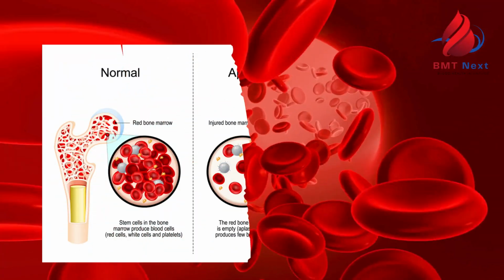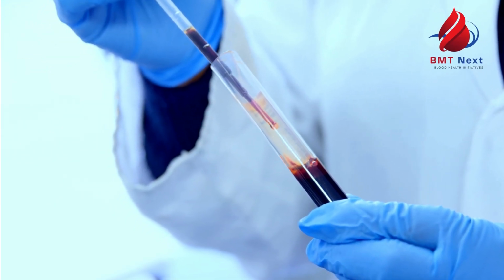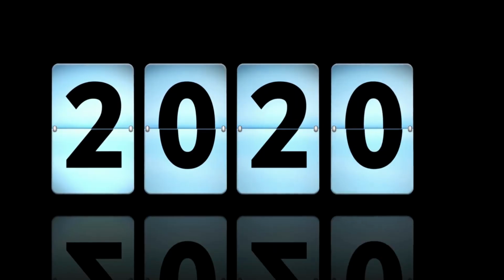Gurugram and Faridabad. Today we are going to talk about aplastic anemia, a disease that maybe 2 decades ago was considered so serious that 80% of the people diagnosed with aplastic anemia would die from it. But now in 2025 we say 80% of the patients diagnosed with aplastic anemia can be permanently cured using the treatments that are now available for this disease.